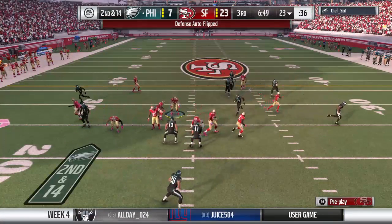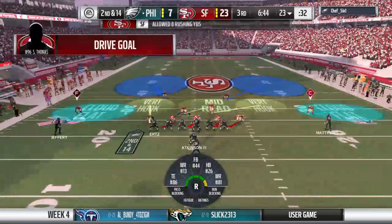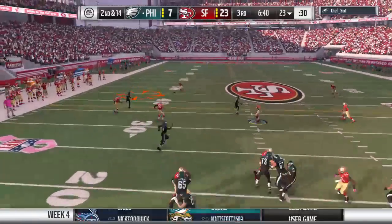A lot of them script to start the second half, too. And they're scripting something that they expect to get them into the end zone and back into this game. We'll see if that script is a good one for them.